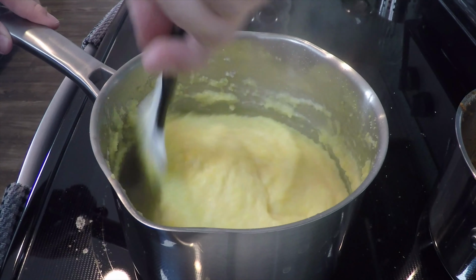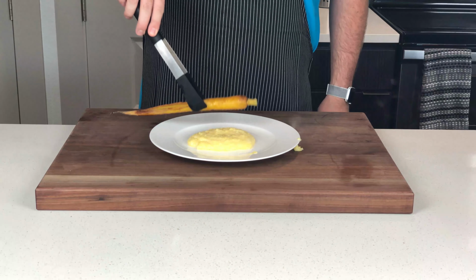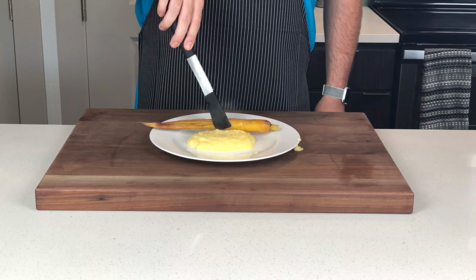Now for my favorite part. Let's plate this. I take the polenta, add a little bit on a spoon, and we're going to put it in the center of the plate. Slowly swirling the spoon around just to give it a little bit of texture and design on the plate. We just want to make sure it's evenly covered and everything looks good. And I dropped a little bit there, so we'll clean that up in a second.